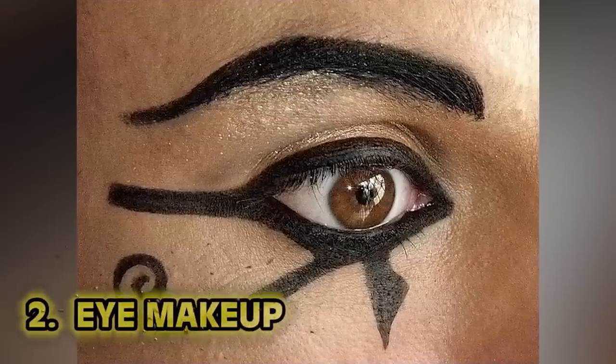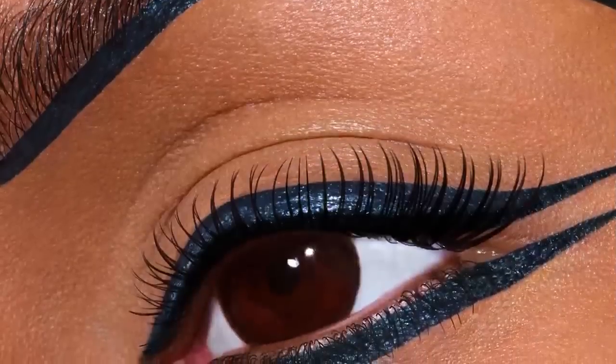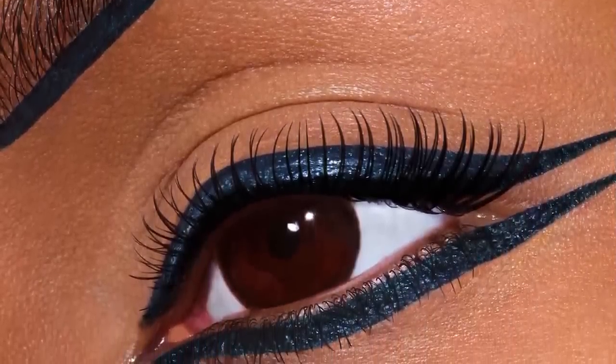Number 2, eye makeup. Almost everybody and their mums knows that the Egyptians wore that crazy awesome eye makeup. But what you might not know is that it didn't just serve the purpose of making you look absolutely stunning. No, a lot of these eye makeups were lead-based. Now, that sounds pretty bad, I can't lie.